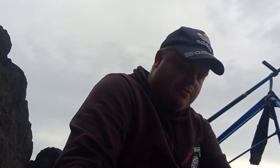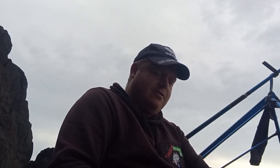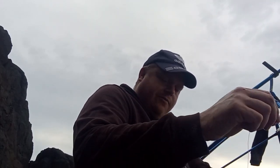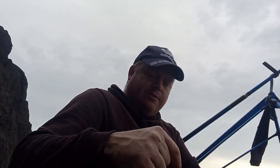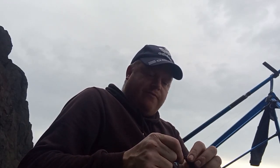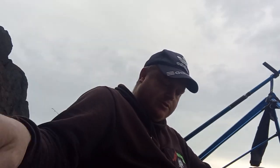Pollock and poor cod and that, they do seem to like it basically, and seem to hook up really well when it's done like that. And obviously, if you want to flick it out a bit further, you can do it as well, because your bait's fairly tough, squid's fairly tough, and it's double hooked as well. It's not going to come off.